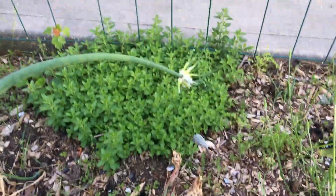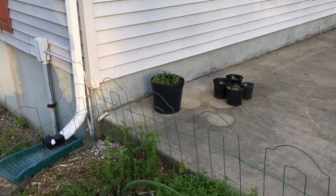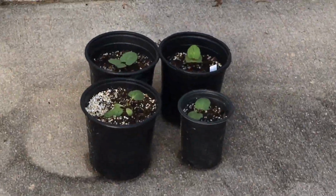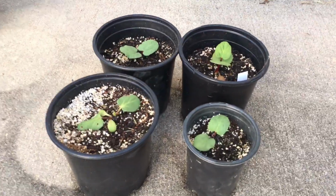Tarragon, oregano, sage, some spearmint, which I don't really love the taste of. Some baby, what is that called? Rhubarb. Baby rhubarbs.